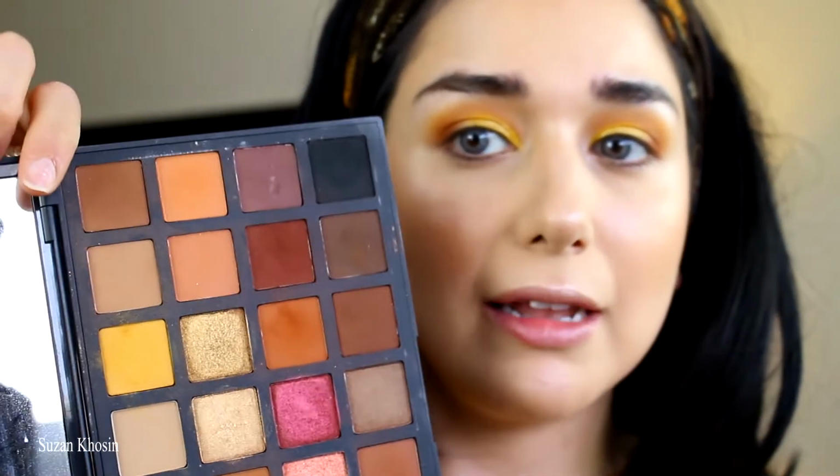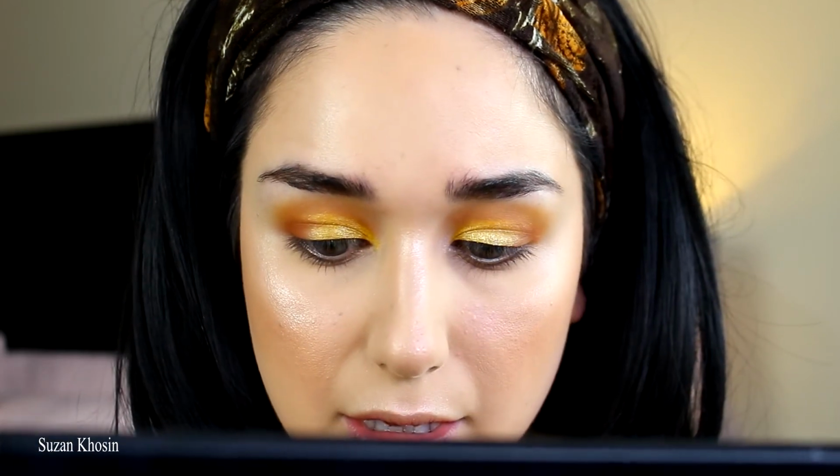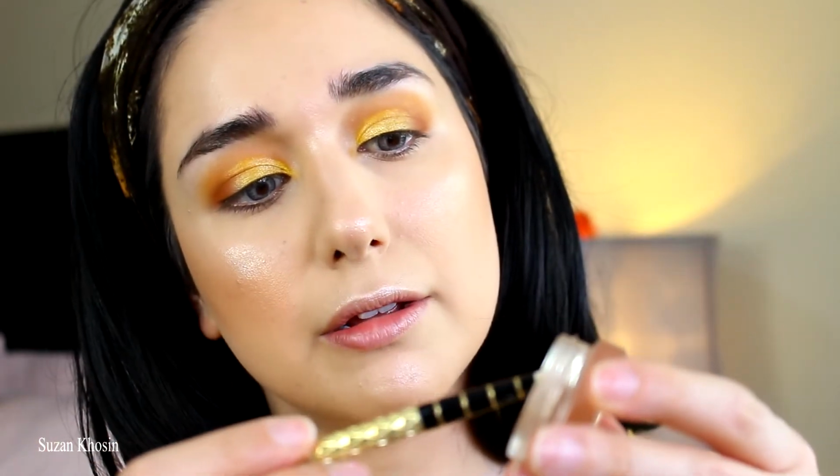Mustard shade from this palette that we applied at the beginning. I'm going to take it with a small pencil brush, just a tiny bit. I'm going to apply it in the inner corners like this. Now I'm going to take this shade again, Top Yacht, and I'm going to apply it in the inner corners.